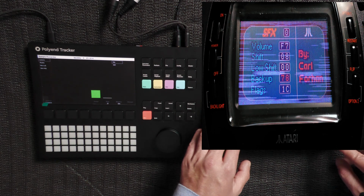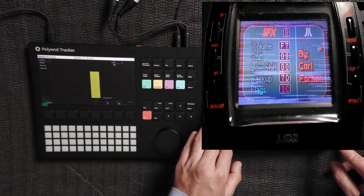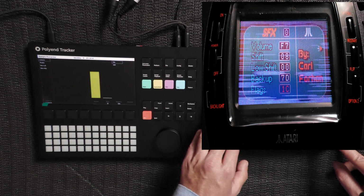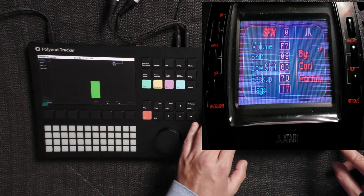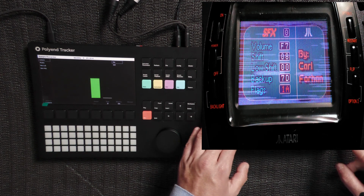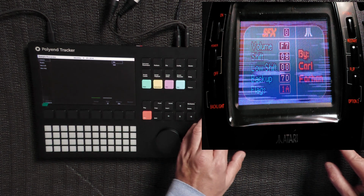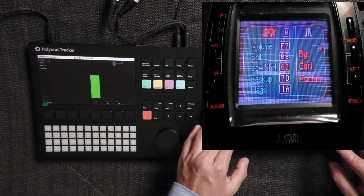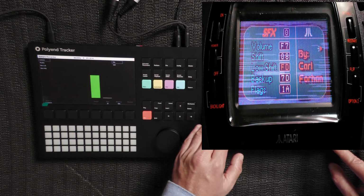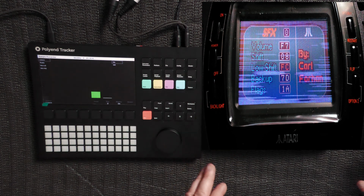Now backup is like a tuning in shift, in a sense. And flags is like your octaves. So it is a little strange. The low shift, I have no idea what that does.